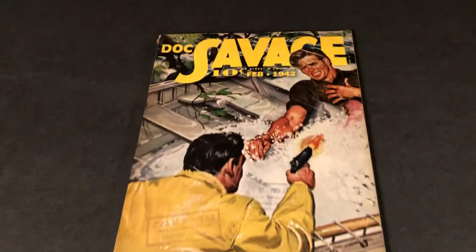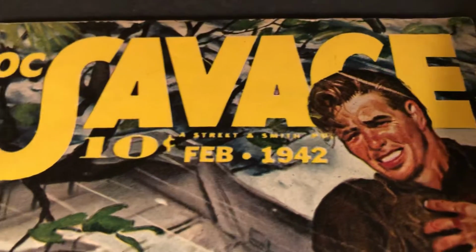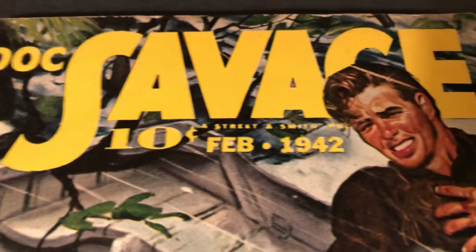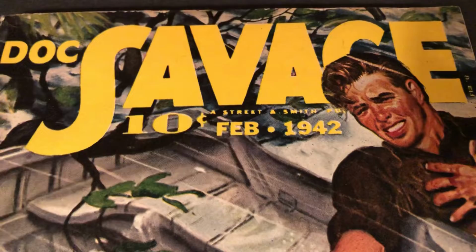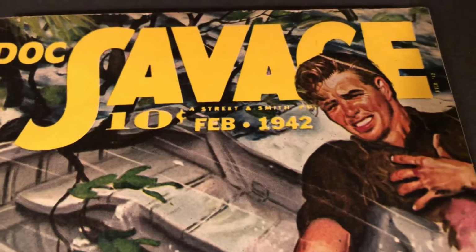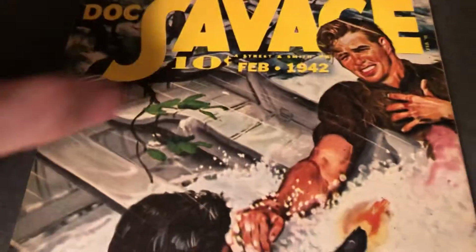We're going to take a look inside this one. Let's look at the cover here. Street and Smith publication. Of course, Doc Savage would go on to popularity from the 60s on up also, when they were reprinted by Bantam Books from the 60s through the 80s. This one's in fairly nice shape for its time.